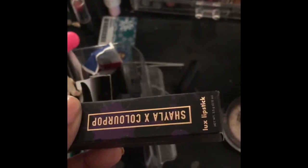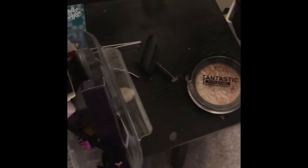Look, just empty boxes from that makeup shade lip collab with ColourPop. Tags that I don't need, so that's gonna go in the trash. Let me pull the trash out. Sorry guys, so that's the trash there. My feet. Oh, more lipstick.